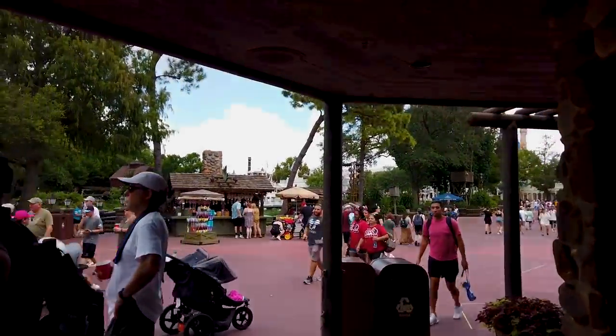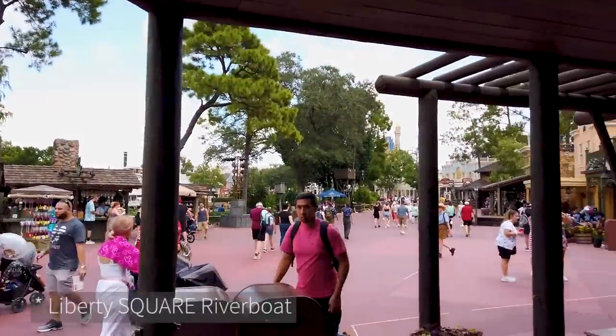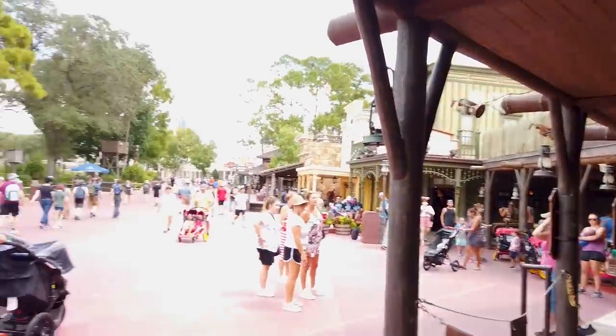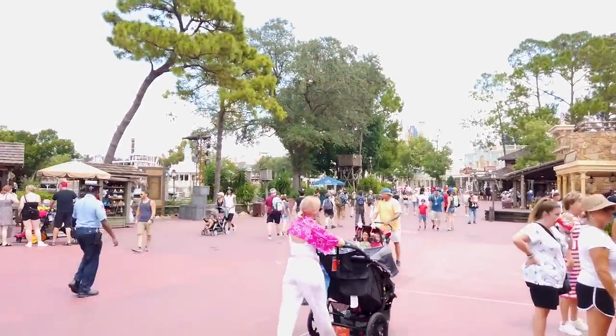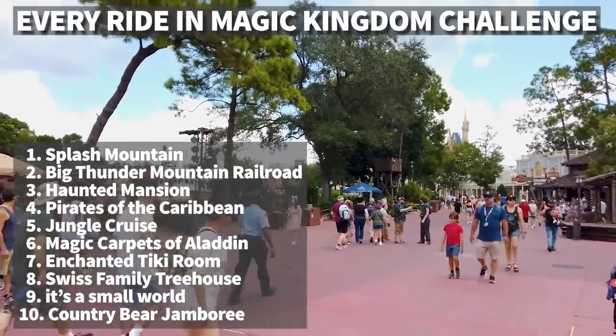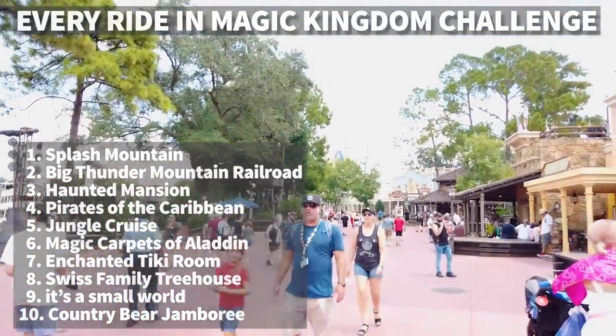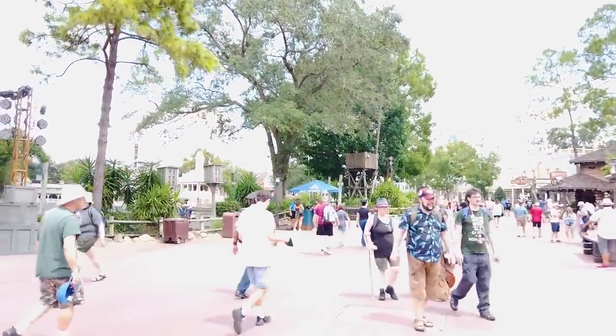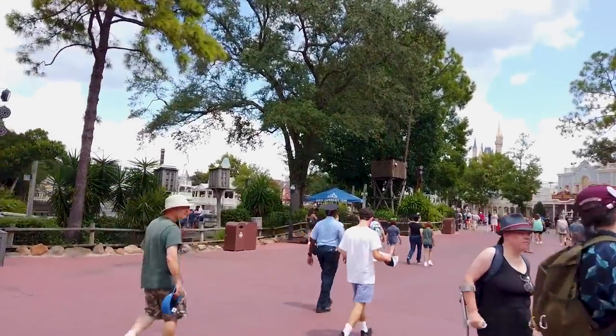It looks like the Liberty Bell Riverboat is here, which is one of our trickier attractions of the day, because you can only catch it every 20-ish minutes. You have to get on or else it's sailing. And this is a super fun attraction. It is a little underrated in my opinion, but it's definitely not a must-do. I think they're loading right now, so we may miss it.